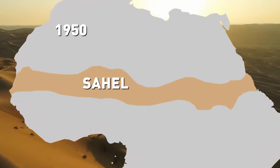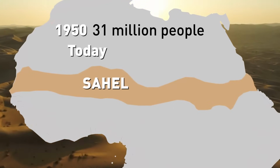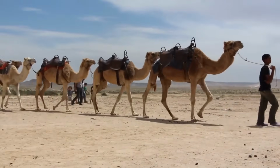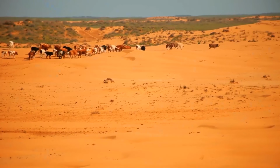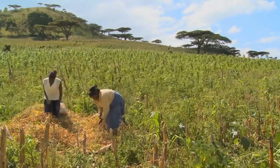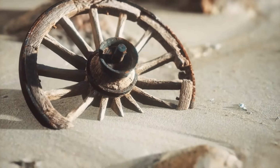In 1950, this region was home to 31 million people. Today, its population is over 100 million people. This rapid population growth has largely contributed to the Sahara's expansion. Farmers that were once nomads began settling down. Land usage grew more intense, aiding in weakening the soil. The demand for food has caused an overcropping of the land, so even more of it is turning into the desert now.